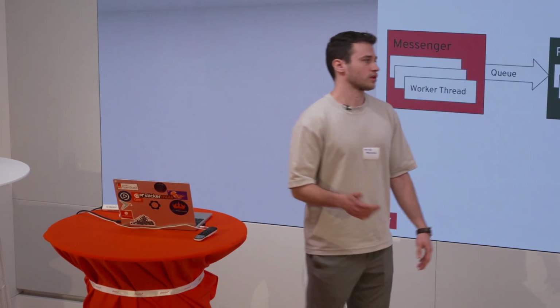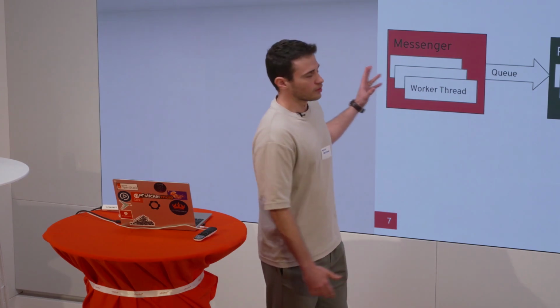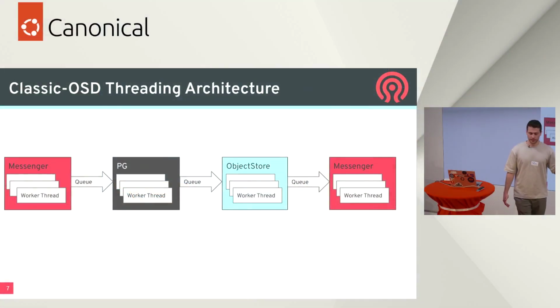So how the threading model comes into play. Considering a write coming to the Ceph OSD from a client, the messenger will pick up the message from the wire using a messenger thread. Later on, it will put this message on a thread pool queue for a PG thread to collect, to handle it, and to create a transaction. The transaction will be submitted to the object store. The object store, which is BlueStore, will commit it, and after the transaction has been committed, using a final thread, we send a reply back to the messenger queue to pick it up.